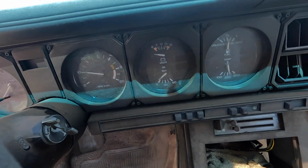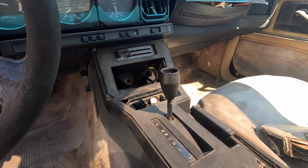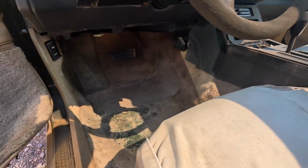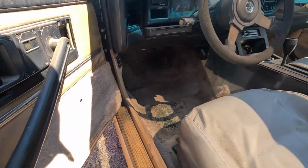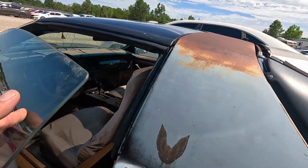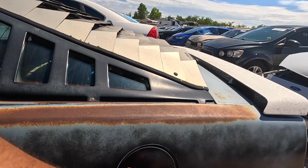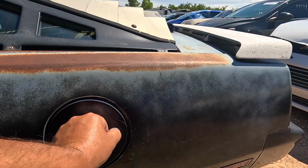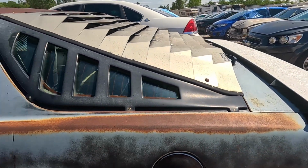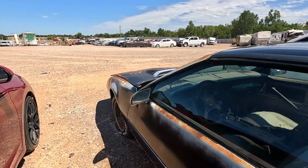No key. That is a crying shame. Truly, that is a shame. I was really wanting to try to at least crank it over. We know it's not gonna run. It's been parked for, well, God knows how long. Uh-oh, it's locked. Locked gas tank, we can't even open that.